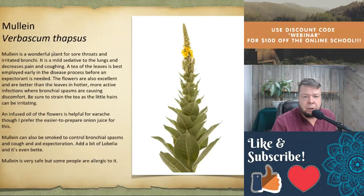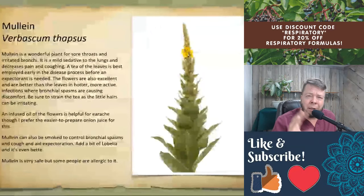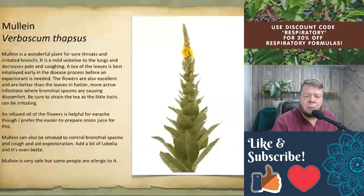Mullein, Verbascum thapsus, which is fun to say, Verbascum thapsus. Really a good plant for sore throats, for irritated bronchi, for coughs. That's what most people take it for. The leaf or the flower. The flower is actually better, but the flower is kind of a pain in the neck to harvest. So most people use the leaf, which is plenty good. It's got some mild expectorant properties, but what it does is it actually numbs the nerves of your bronchi, so they quit coughing. It kind of tells everybody to have a nap and lay off for a while. So that's nice if you're coughing too much.